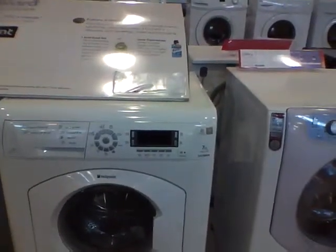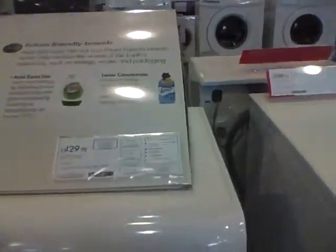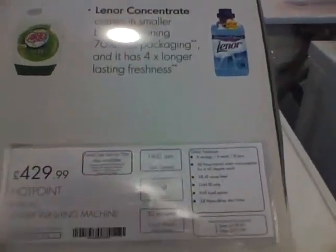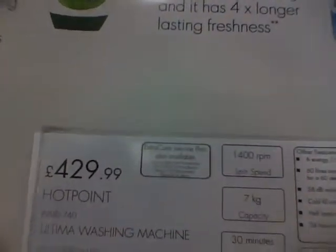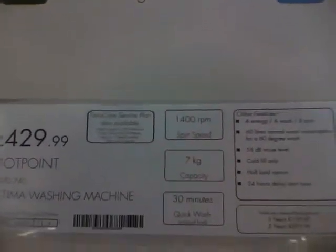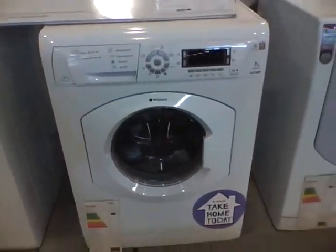So this is a machine we've just purchased. It's a Hotpoint WMD 740, price of £429.99. It's going to be delivered a week today, which is next Sunday.